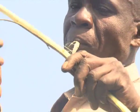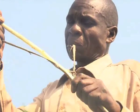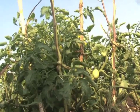Amongst his peers, Mutenyo is a respected farmer. I pay fees. I have bought my tractor which can assist me to plough the gardens of maize and the cotton. However, he does not sit on his laurels. I'm planning to plant more, like 10 acres or 20.